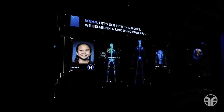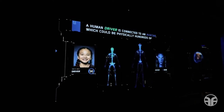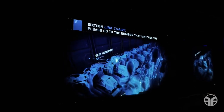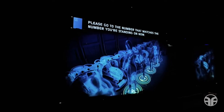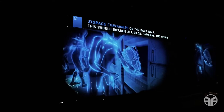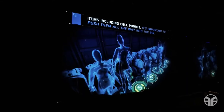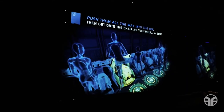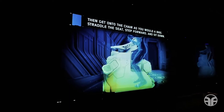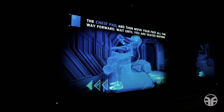We establish a link using powerful psionic amplification equipment. A human driver is connected to an avatar, which could be physically hundreds of kilometers away. When you follow our technician into the link chamber, you'll see a series of 16 link chairs. Please go to the number that matches the number you're standing on now. First, stow your gear in the storage containers on the back wall. This should include all bags, cameras, and other items, including cell phones. It's important to push them all the way into the bin. Then get onto the chair as you would a bike. Straddle the seat, step forward, and sit down. Slide your hips forward until you are against the chest pad, and then move your feet all the way forward.